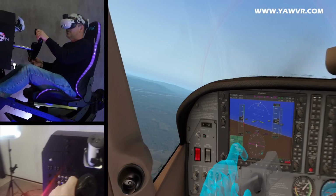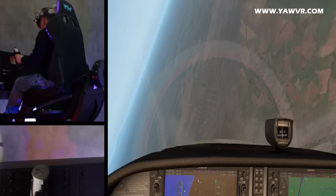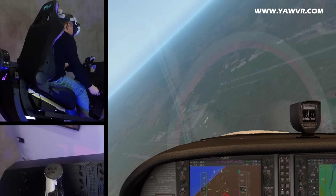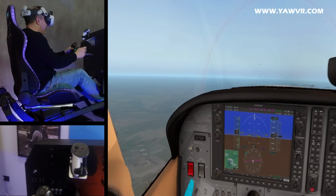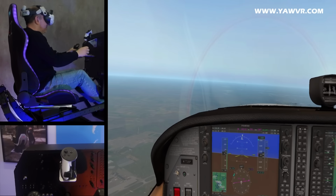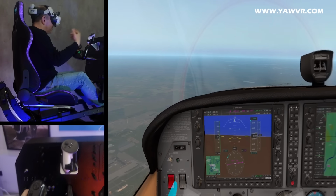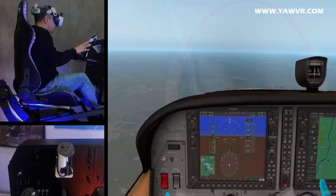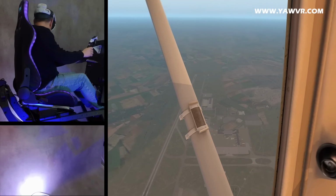Trying to keep it balanced. Alright, maybe I should give a little power. Okay, it wasn't super hard. I think this aircraft is a very friendly aircraft, because it basically comes out by itself from the stall. I didn't have to do anything. That was the two emergency situations, and now let me just show you the landing.